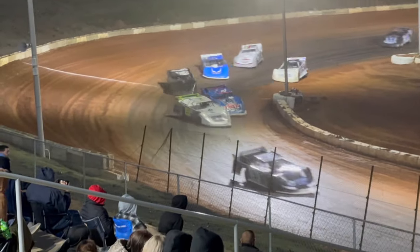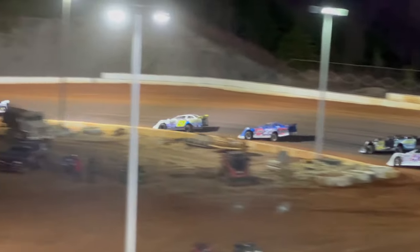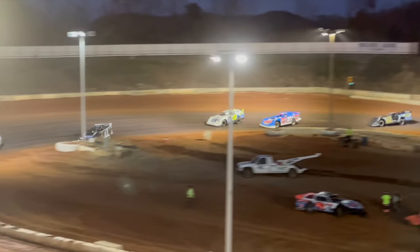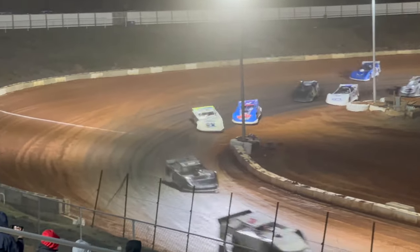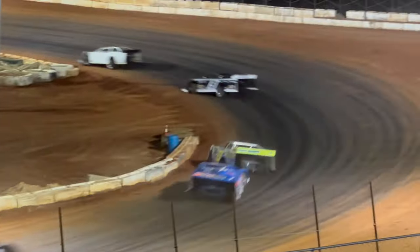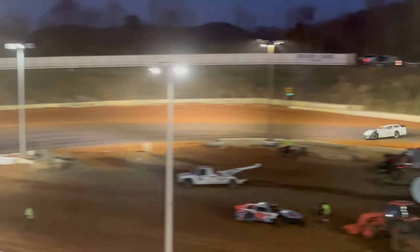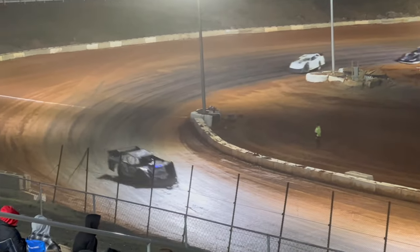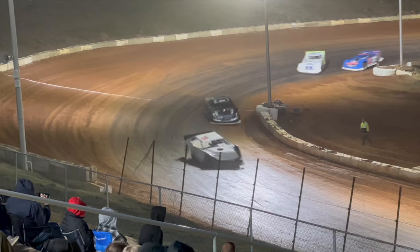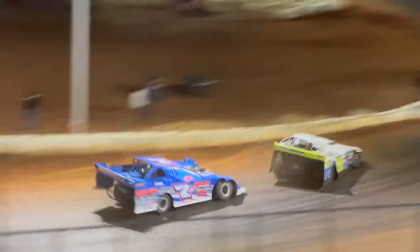Jimmy Smith making a move on the inside there, see if he can get around Boyd. Single file in front of them. Smith trying to work on Boyd on the inside. Not yet. Meanwhile, Siegel's pulled out a pretty comfortable lead over Daniel Shelton and Jason George. Back to this battle between Boyd and Jimmy Smith.